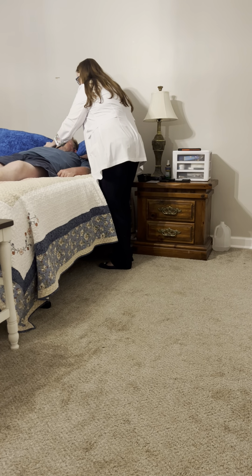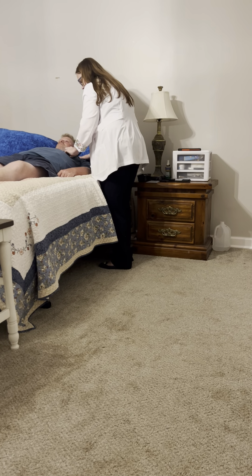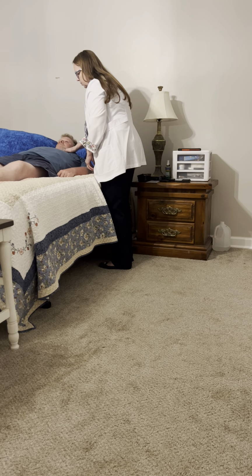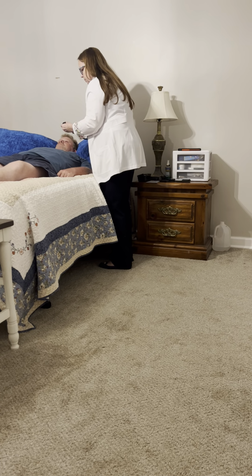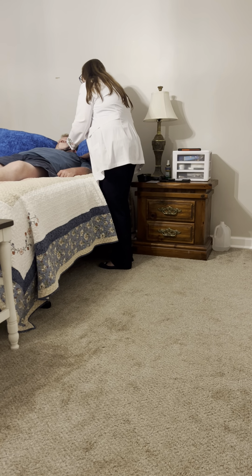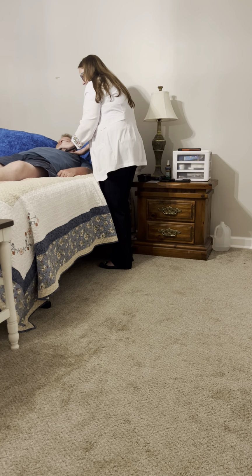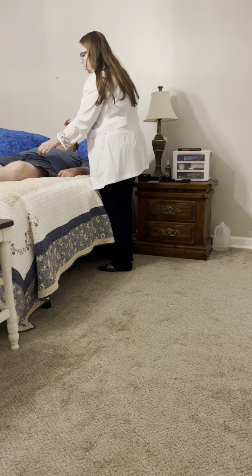Aortic. Pulmonic. Erb's point. Tricuspid. Lateral. Femoral. No thrills noted. Aortic. Pulmonic. Erb's point. Tricuspid. Much better. Okay, I'm gonna lift your shirt.